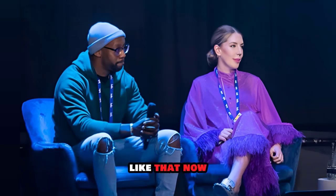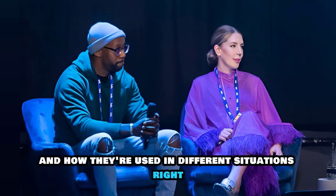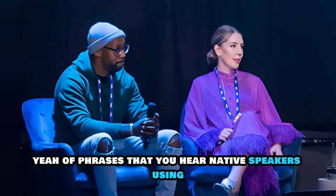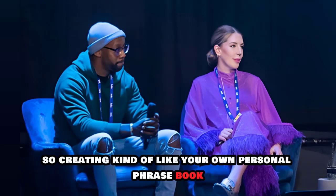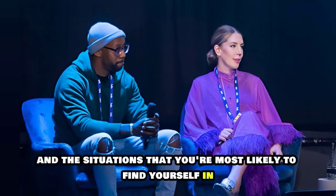Cool. Now, the source also talks about focusing on common phrases and how they're used in different situations. Right. Even keeping a little notebook of phrases that you hear native speakers using in movies or in podcasts or real-life conversations. Exactly. So creating kind of your own personal phrase book, tailored to what you're interested in and the situations that you're most likely to find yourself in.